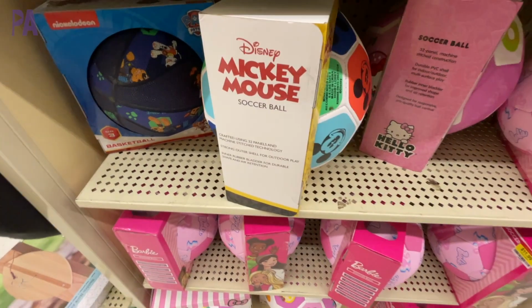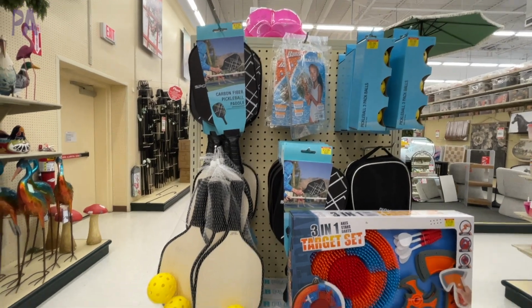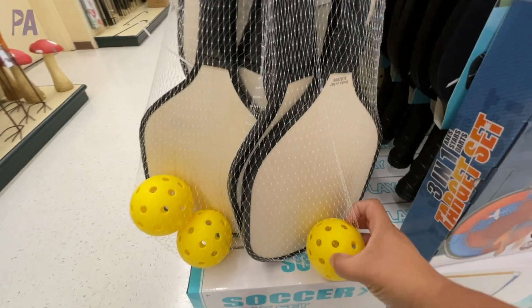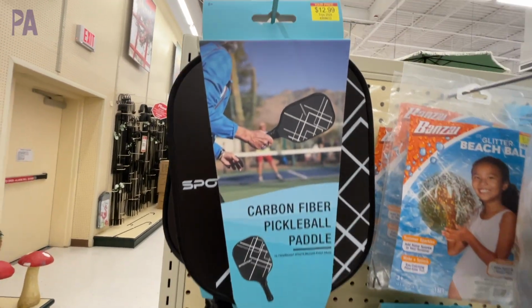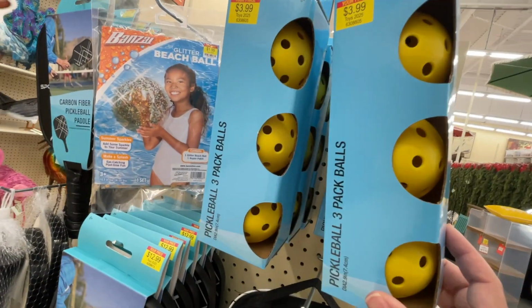Around the corner, I did end up seeing some of the adult paddleboard sets too, just a little bit higher quality. You can get the sets that come with the balls. They were selling the balls separately. They had some higher quality paddleboard sets, and these were all 50% off too.